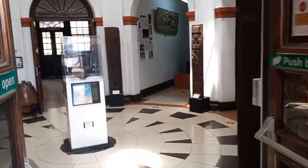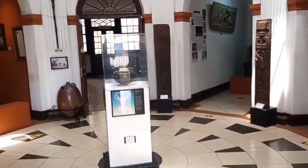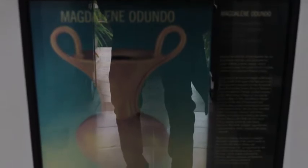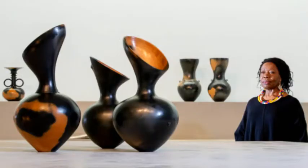A large and black vessel sits atop a plinth next to that sculpture by Ongesa, which in turn stands on Point Zero. The artist is Magdalene Odundo, one of the most celebrated ceramicists in the world. Kenyan-born, Odundo has received many awards for poetry and pottery, including appointment to the Order of the British Empire (OBE).